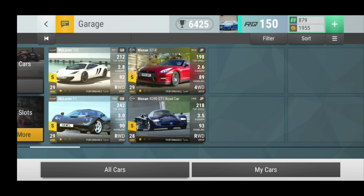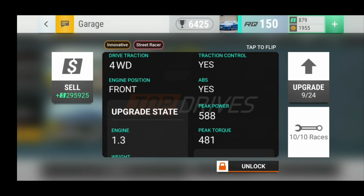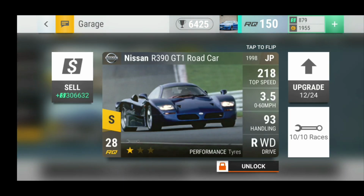The Nissan GTR. Now this one is actually better than what people think. It's really good on the hairpin roads, and it's actually quite good on twisty road as well, even though you might not think so. Of course, it's good in the rain as well. I've had it for 156 days. I've used it 1,300 times, and it's 70% win ratio, which is quite good. Quite good.